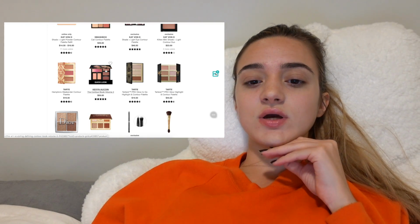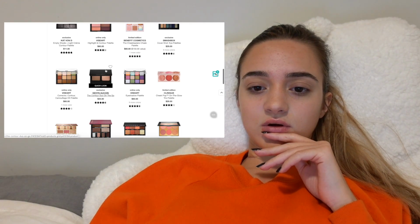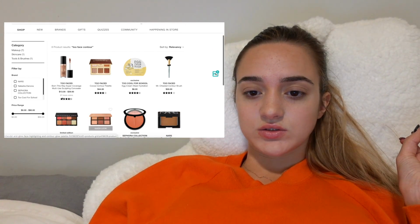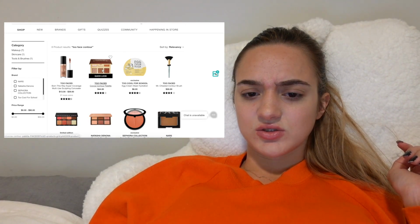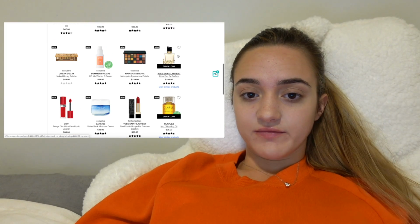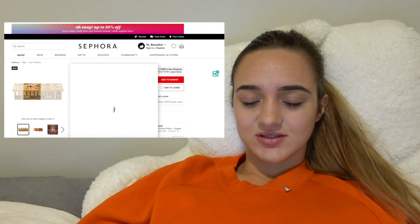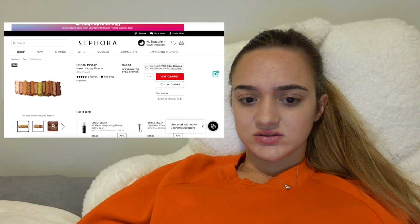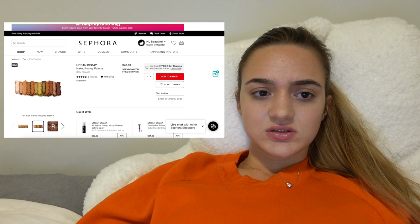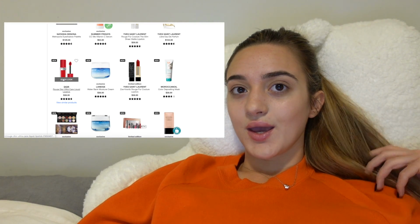So I'm mainly looking for a powder contour, as you can see, and I don't know, I'm not liking any of these. How's a Too Faced Cocoa contour? How's that? Should we try that? 22 reviews. Oh, I have not tried the Urban Decay Naked Honey palette. Let me see how that looks. Let's see. I don't like that. Those colors are just not for me, in my opinion.